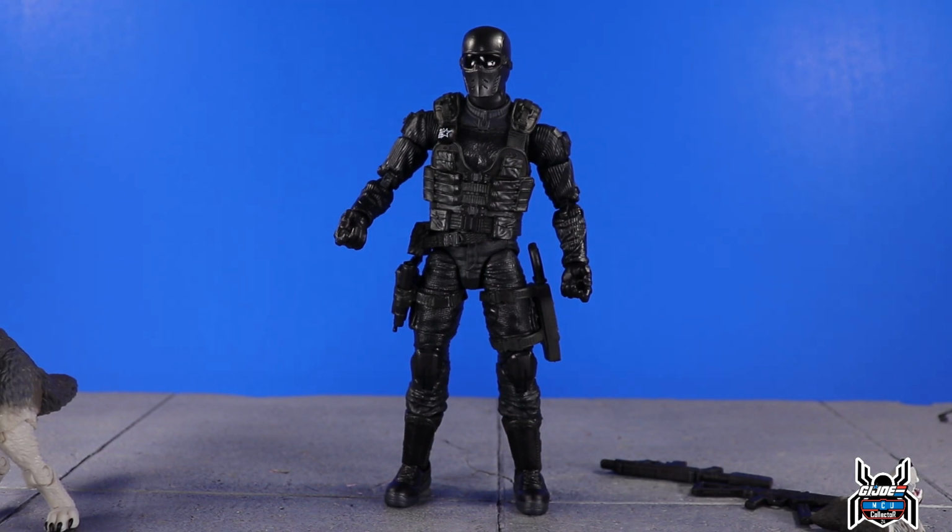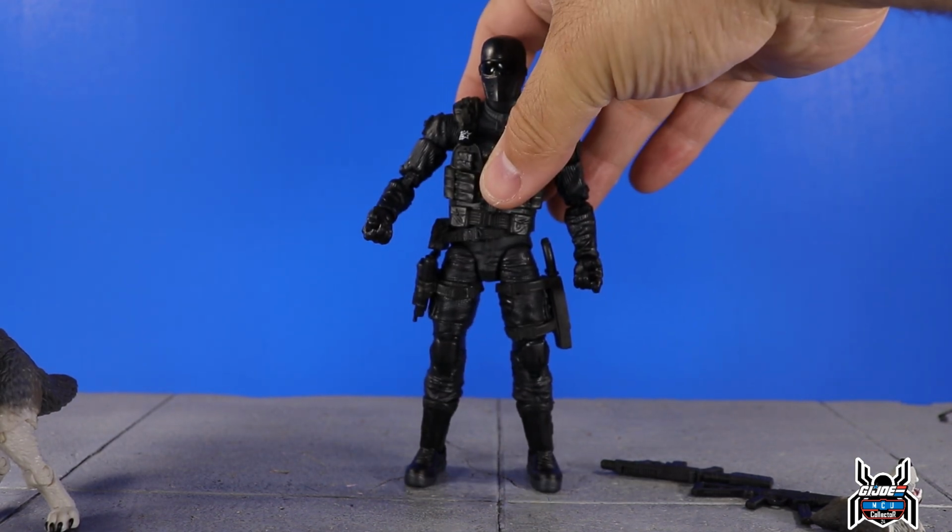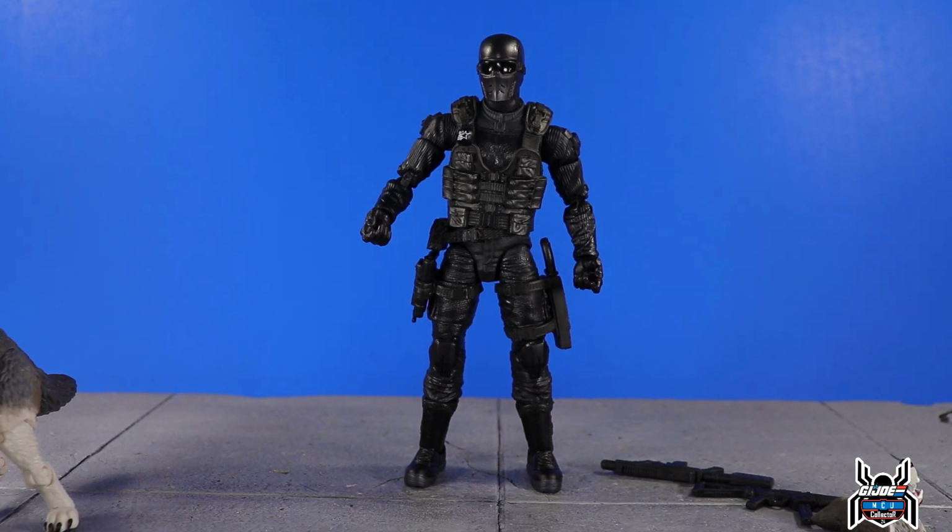But this is the Commando version of Snake Eyes. It was kind of prior to him becoming a ninja, if I'm correct. So I guess he isn't going to move around so crazy like when he was at this point.